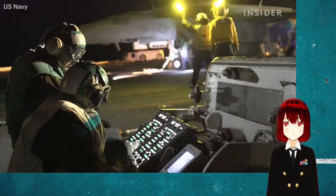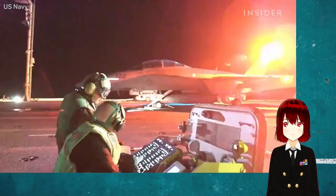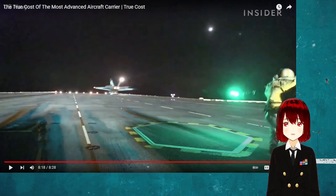Built as a deterrent, the true value of the Ford is likely to be in the wars it helps prevent, rather than those it wages. Isn't that the whole point of modern militaries? It's to deter a war rather than actually fight a war, because you don't want your citizens dying in some faraway country, or at home for that matter.